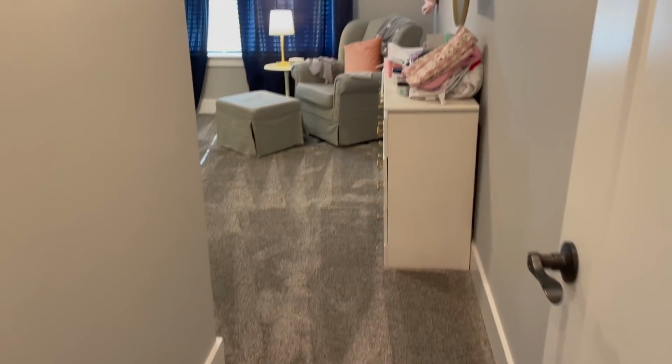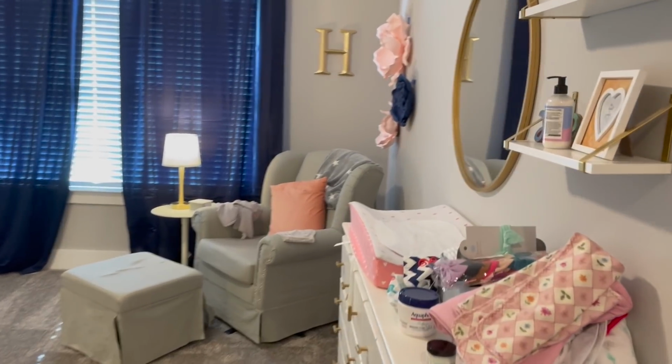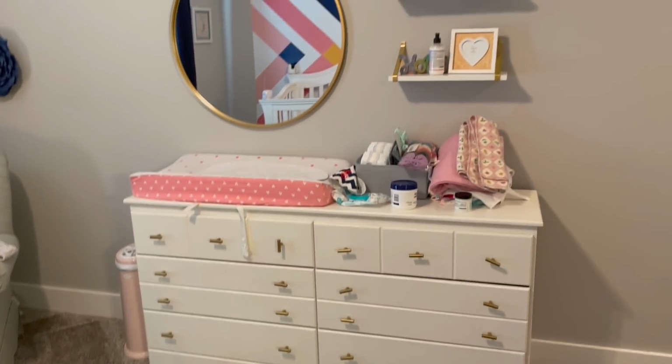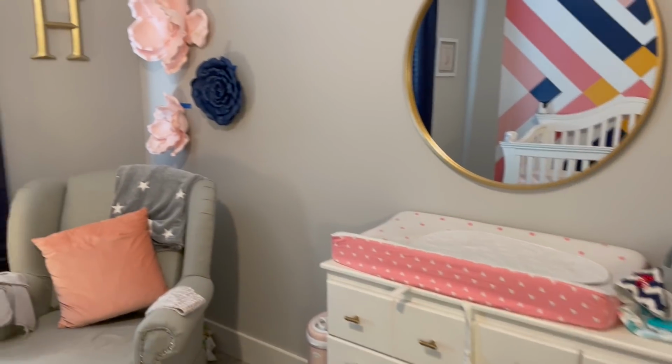And then this is the nursery. Some of you guys have seen this on some other videos, but this is Hadley Nora's room. Dan refurbished this dresser that he found on Facebook Marketplace. Some of the handles are a little wonky, so we need to fix that. Yeah, so this is her room.